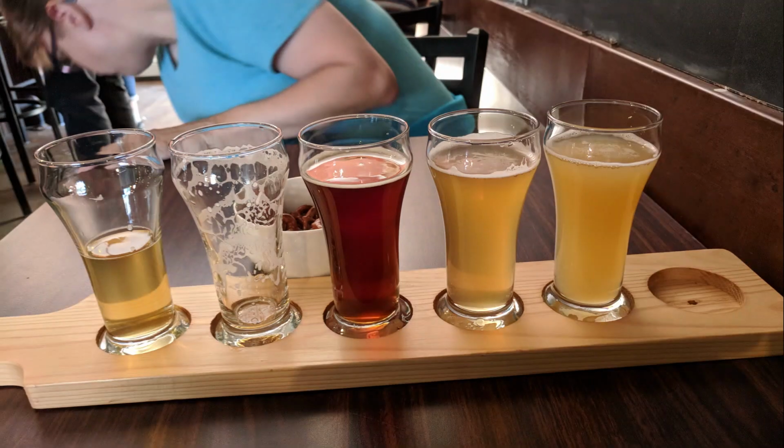But anyway, what better way to finish off a day hiking in the mountains than with a flight of great beers. I wish I could remember which each one was. I know that the one all the way to the right was a hazy sour, you can see it. It was okay. I'm not big into those, but as far as that goes, it was really good. But I remember enjoying all of them. They were all good beers.